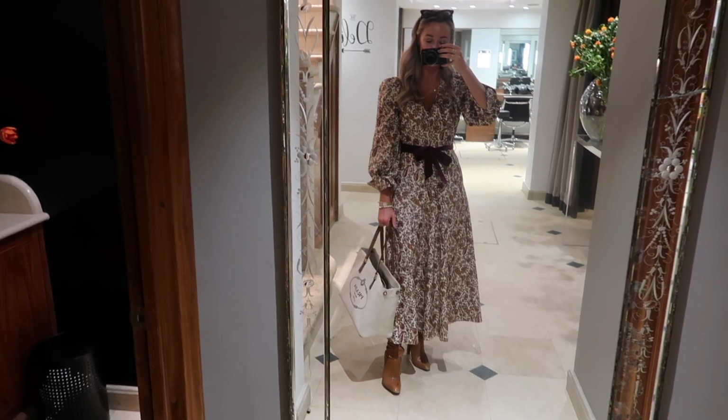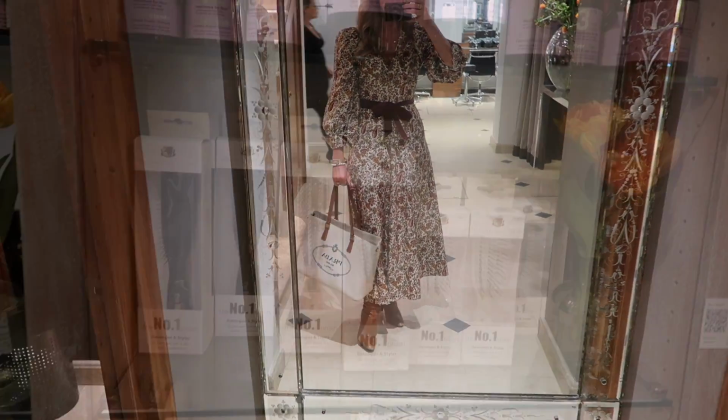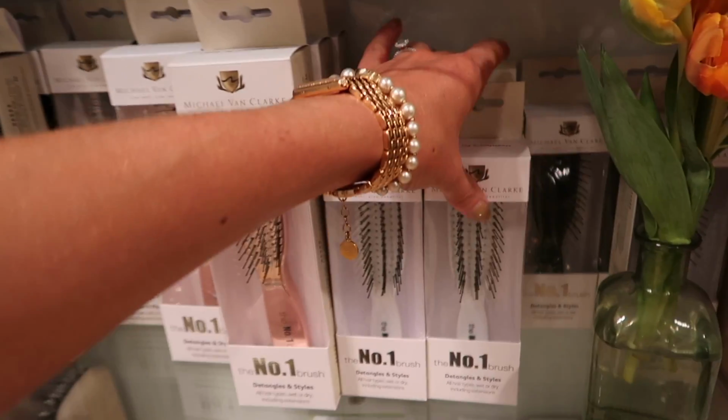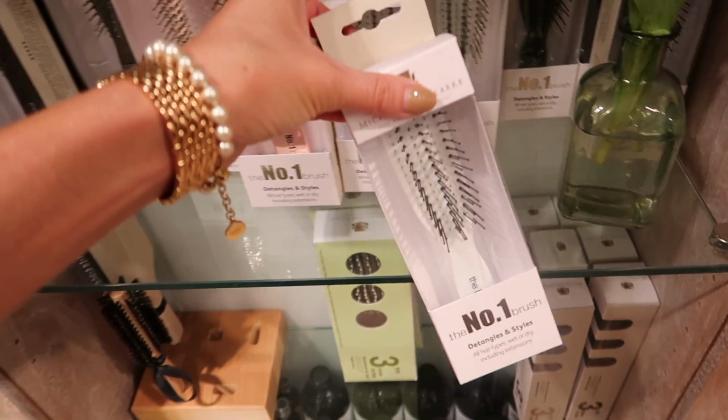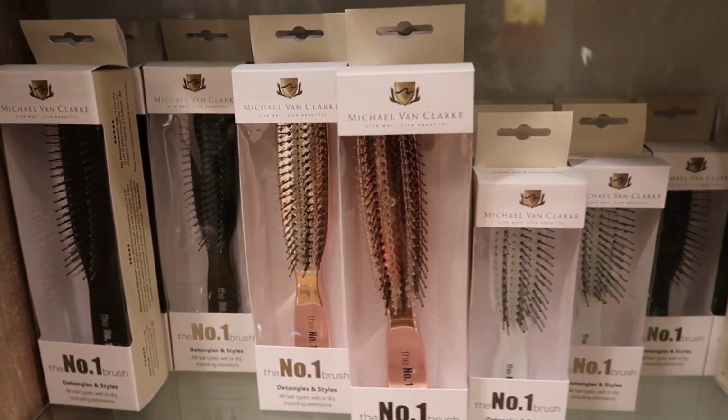Full length outfit of the day. I wore this lovely Serafina dress and my Reiss boots and a Prada bag. Anyone is looking for an amazing stocking filler, I'm actually going to get one of these for Freddie. I feel like she would love it. And I always have one of my rose gold hairbrushes in my handbag.